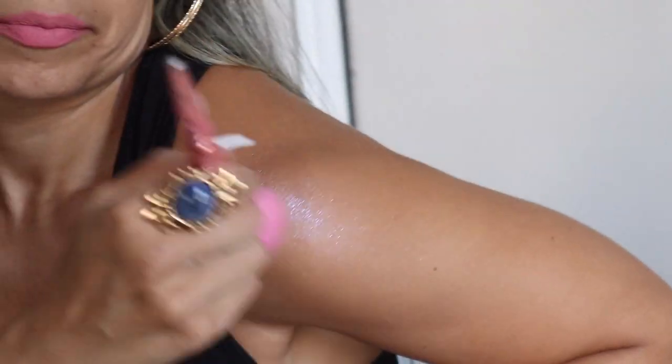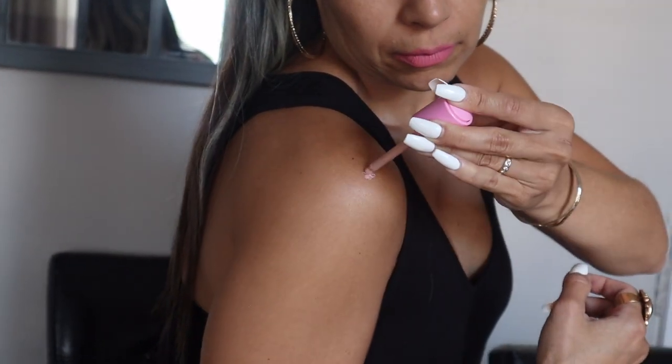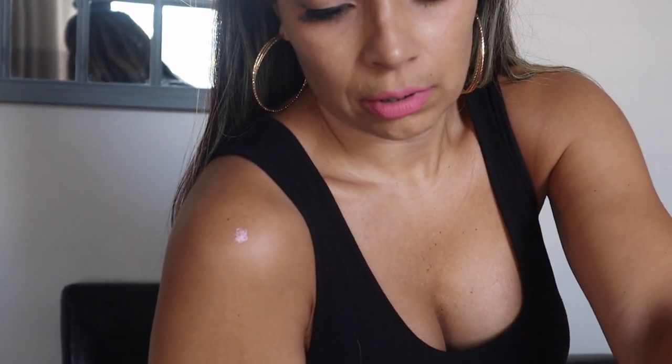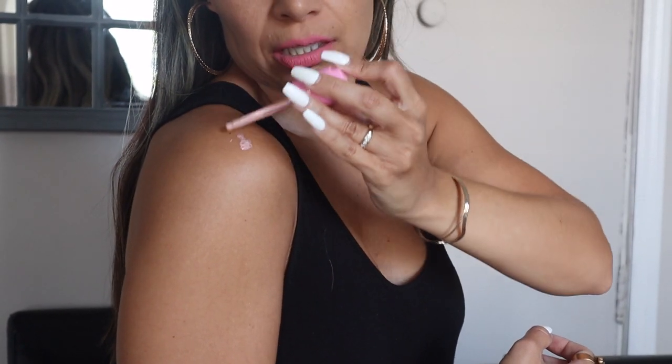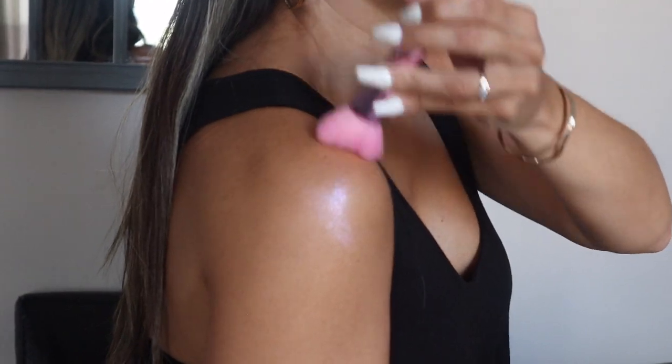Ready? Ooh. Do you see? A little bit. Alright, so this is the shoulder with it, and this is a shoulder without. You see that pink? It looks very nice. It's like a pink purple shimmer. Let me do it on this shoulder. Very pretty. Very cute.